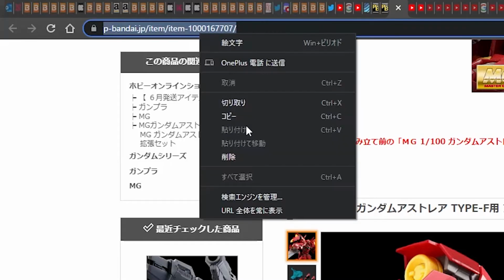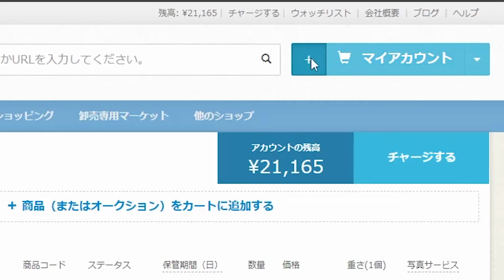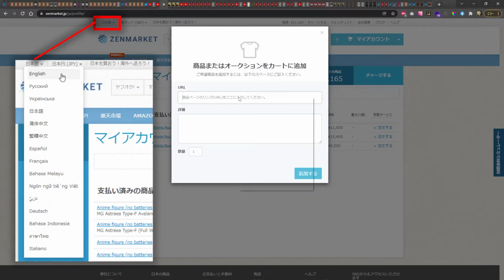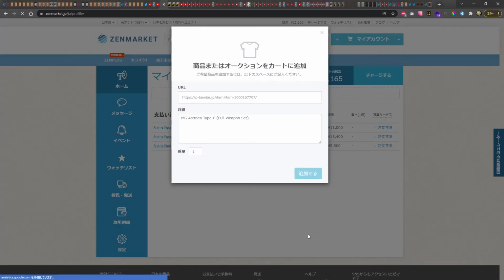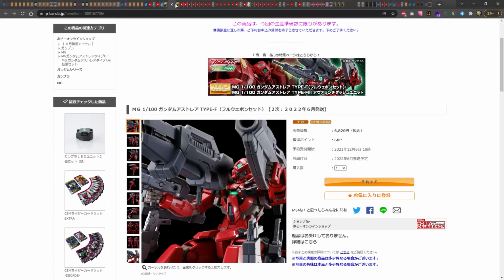Take this link, put it into ZenMarket. Good friend ZenMarket, go to the plus. It's not always in Japanese, you can have it in English, I'm just a weeb. Right, put that there. Give it a name, so I know what it is later. Then we click add. And it shows up here. I have no idea why it says 3000.